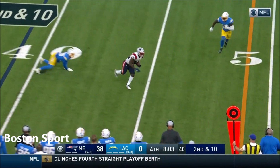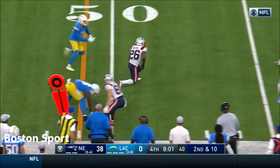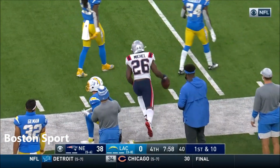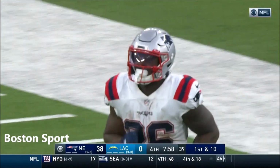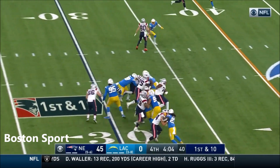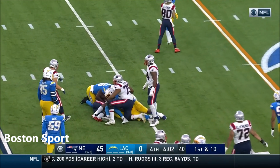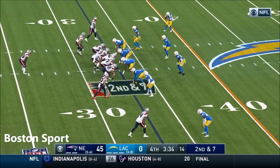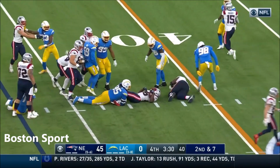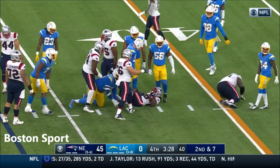Stidham again. Underneath, nice catch made right there. Michel dancing free and takes it inside the 40-yard line of the Chargers. 50 yards, which leads the NFL. Just none of that was clear today or open for him. And is on CBS, as is the Super Bowl. Second and 7, Sony Michel. He is hit by Linville Joseph.